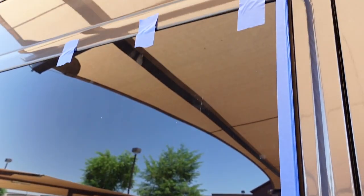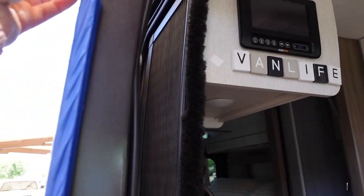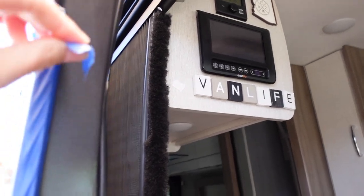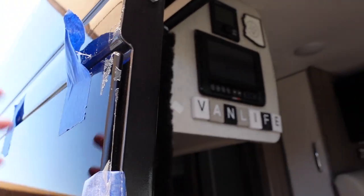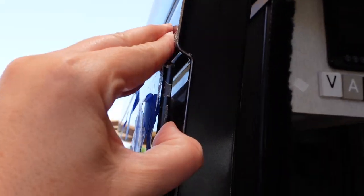Okay, I'm at the dealership. Let me show you what I'm talking about. So here's the window we have the issue with. Let me see if I can peel this off.